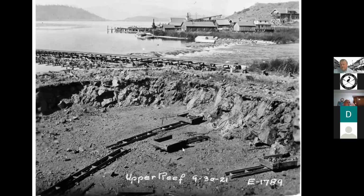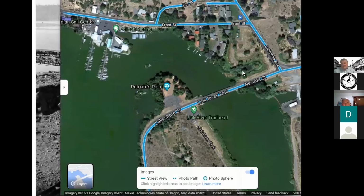By cutting this reef here, the power company was able to draw more water out of the lake and increase their production of power. They did the same thing on the lower reef, which is down by Link River Dam. So I'm going to switch back to Google Maps here and show you where this cut was made.